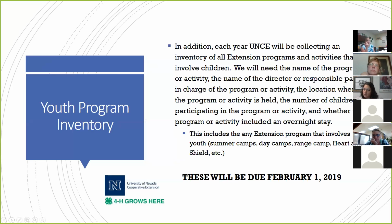Lifeguards are paid for the most part, yeah. But the question has come up because there are some that did not print. Anyway, we're going to be collecting an inventory of all extension programs and activities that involve children. So what we're going to be asking for is the name of the program, the person responsible for that program, the location, and then the number of children and whether it was an overnight stay or not.